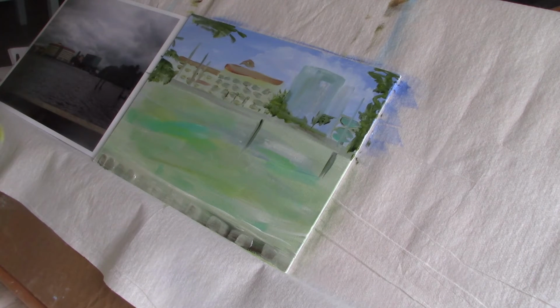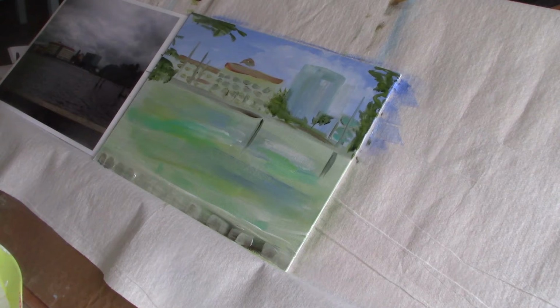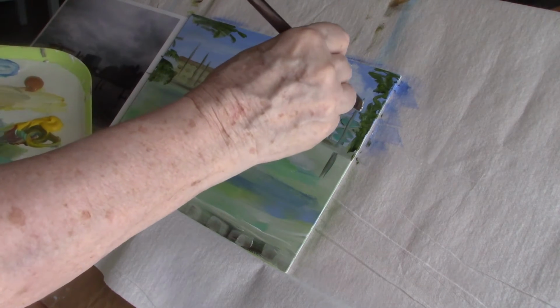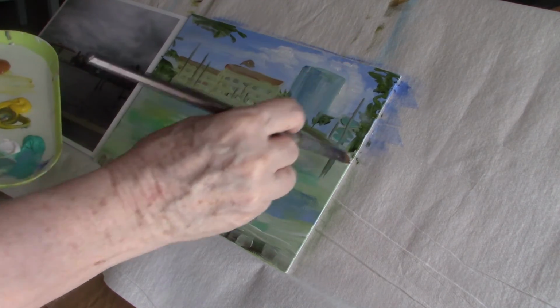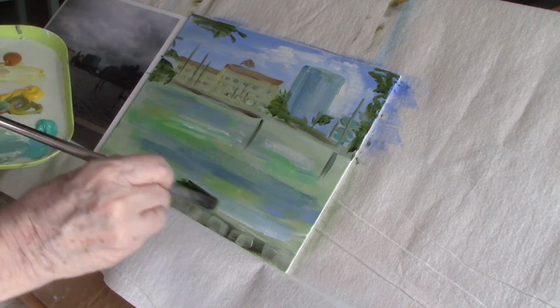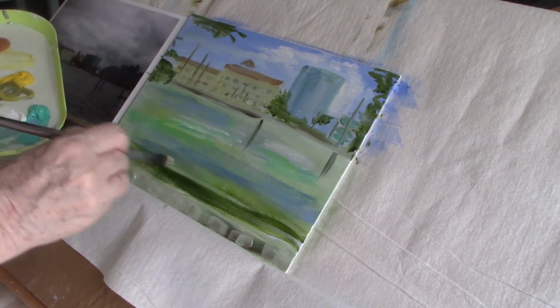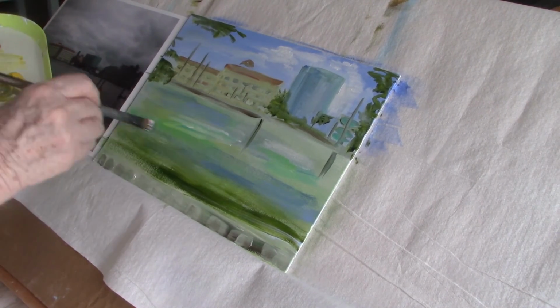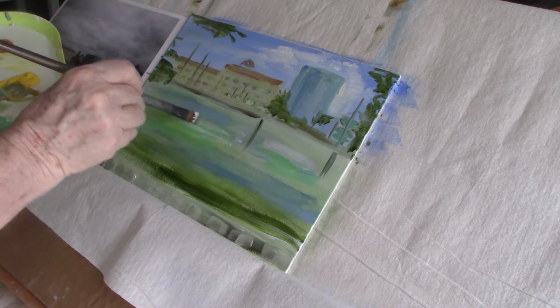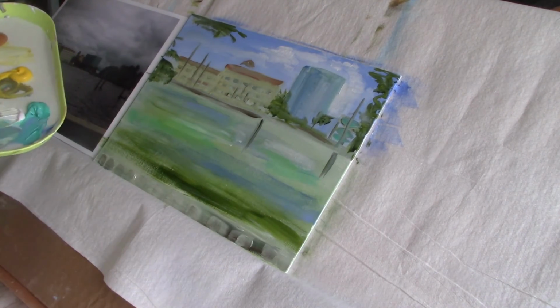I have to work on that a little bit more, but we'll let the paint dry for now. So whatever colour I have on my brush, I will put some of that into the water, and I'm going to add some darker colour down near the front because I've got a tree along there which is casting shadow over the water, and the water looks greener as it gets closer to you in any case, but I want to have that shadowed foreground.